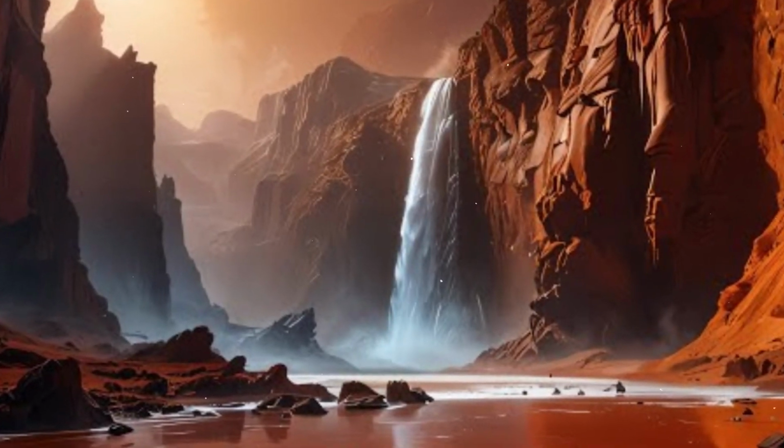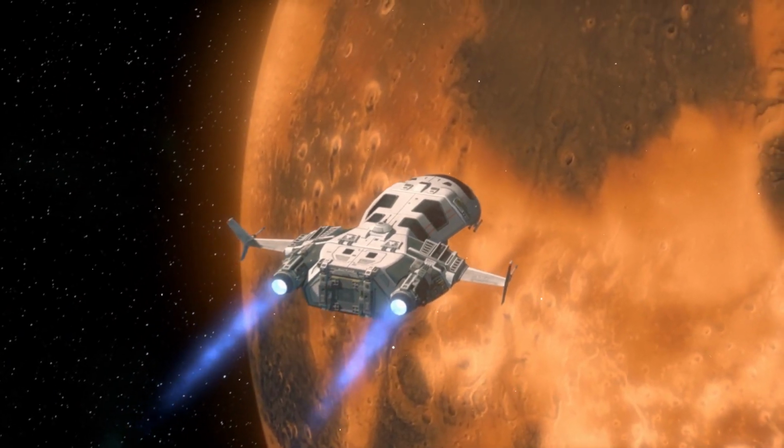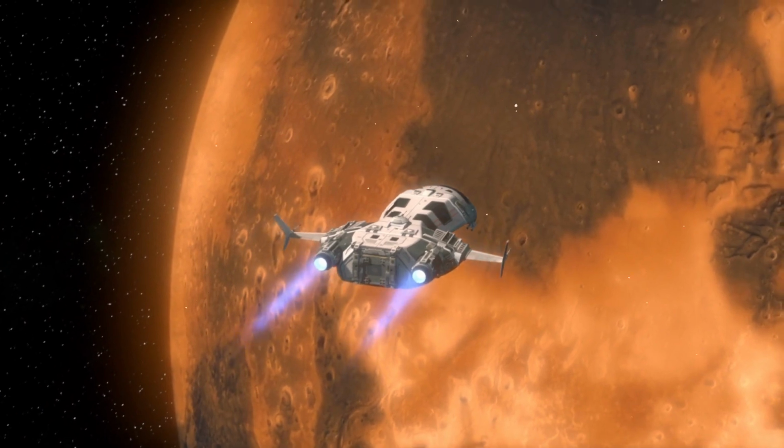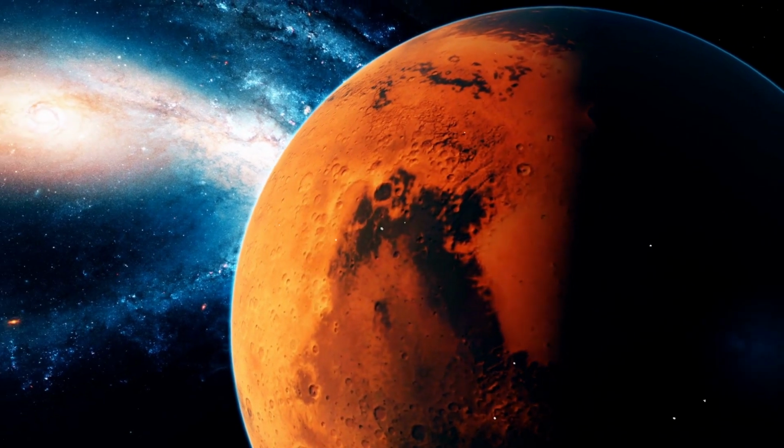The longest waterfall in the solar system, on Mars. It's a reminder of how much we still have to learn about our cosmic neighborhood. And it's a testament to the power of exploration, curiosity, and the human spirit.